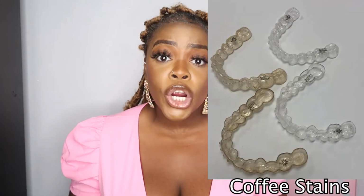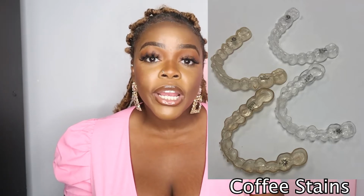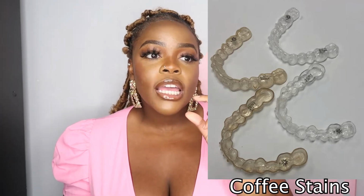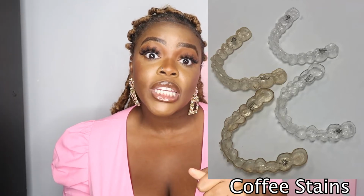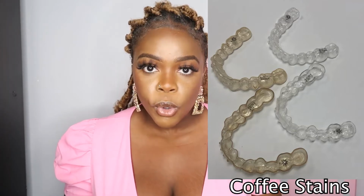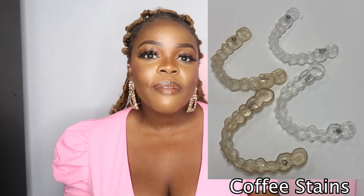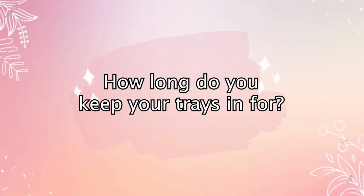And then also be mindful of staining foods. If you're having something like curry chicken, you can have it, but be mindful that turmeric stains, so your trays will turn that color if you don't floss and brush your teeth. Just be mindful of that, because the Invisalign are invisible, okay? But if you're eating or drinking things like coffee, it's going to stain them and then you're going to be able to see it. How long are you supposed to keep it in for?